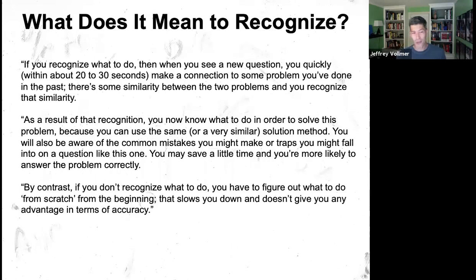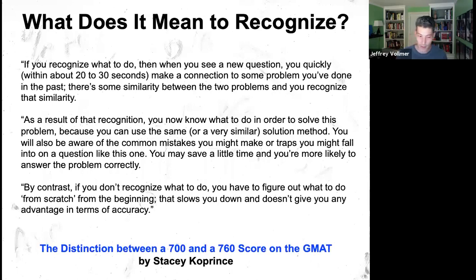And then if you don't recognize what to do on a problem, you have to start from scratch. I think a lot of people who struggle on the GMAT feel like they're starting from scratch on problem after problem. And that builds, right? That's really draining. It doesn't build confidence. And you can spiral downwards pretty quickly. So a lot of these things are taken from Stacy's article.